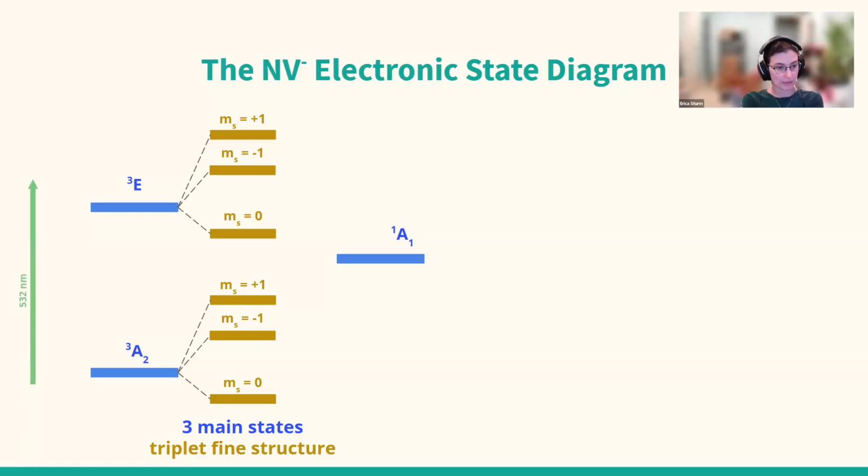And you can photo excite this using green light, visual green light, so you and I can see this. It occurs at 532 nanometers. And it will de-excite or relax back down to its ground state energy at a wavelength of 637 nanometers. This is red light, and again, we can see this.